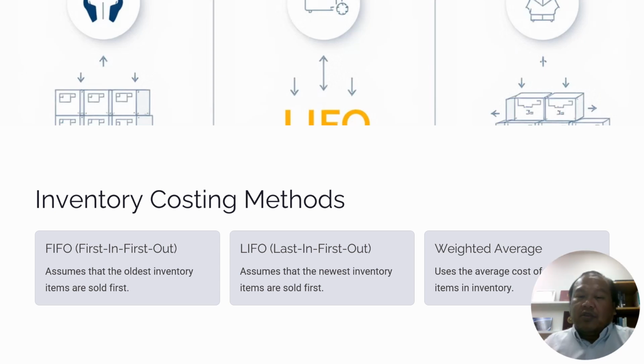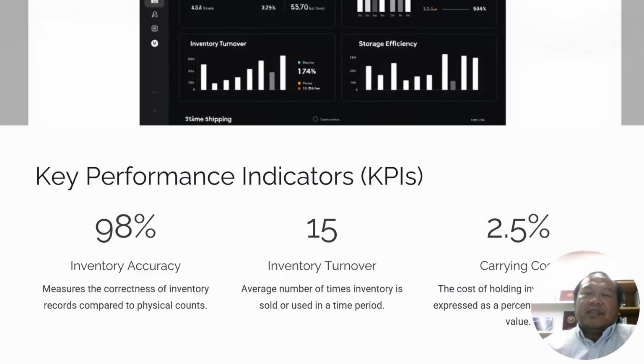And then there is also the weighted average method, which uses the average cost of the items in the inventory. So that means for those products that are expensive and slow moving because they are expensive, you need to find a way to deliver them first, or sell them first.